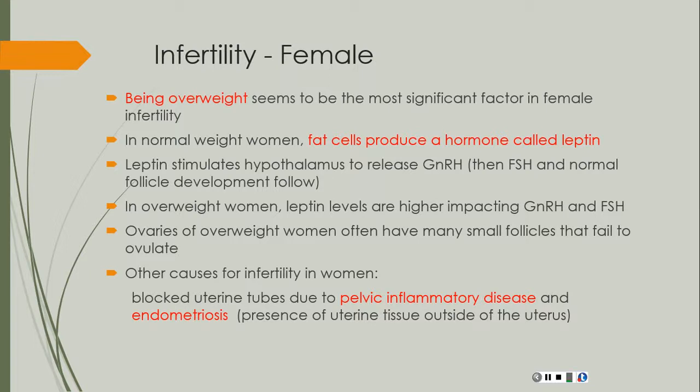There are other causes for infertility in women. Sometimes there's a blocked uterine tube that could be due to previous pelvic inflammatory disease, and then there are also problems with endometriosis. This is the presence of uterine tissue that's found outside of the uterus and causing problems.